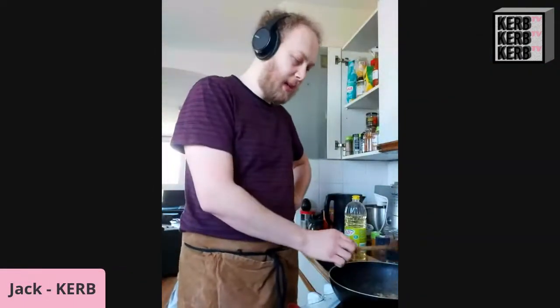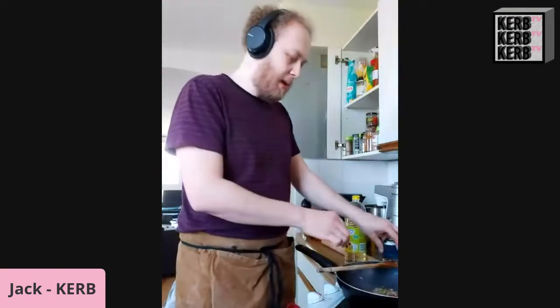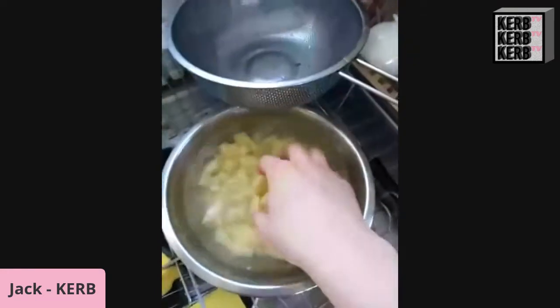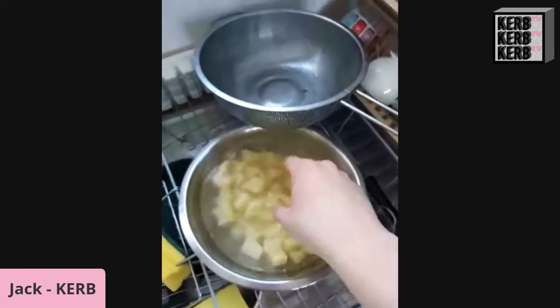Okay. I'm not really sure what the next step in this recipe is. I'm going to guess that it's to add potatoes because they haven't been cooked yet. So I'm just going to add a little bit of salt and a bit of pepper. And I've got a load of potatoes, I'll show you. I've just chopped them up and I kept them in the water so that they didn't oxidize. So I'm just going to quickly drain them.